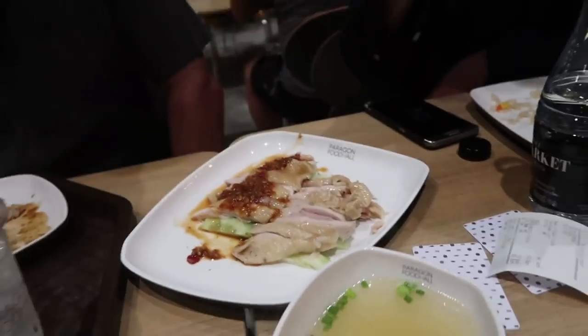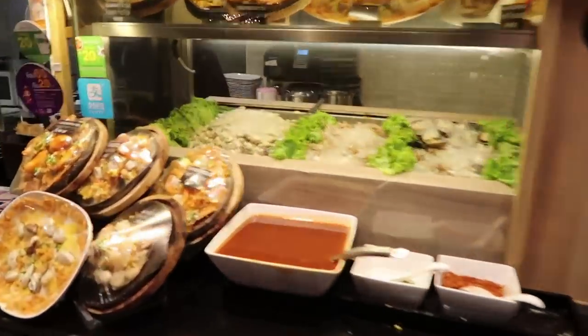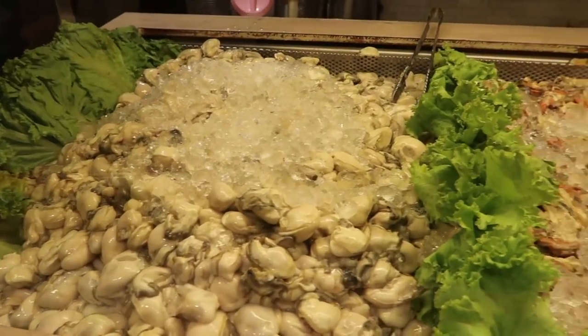Mine is crab. Oh, Hainanese chicken? Yeah, my favorite. Let's try it. Oh man, that's good. Wow. And that sauce is spicy. And it's served cold. Interesting. It's cold chicken, but good. OMG, guys, I'm getting more food. Look at this. I want this. It's like an omelet, but with oysters. Wow. Look at all of those oysters.